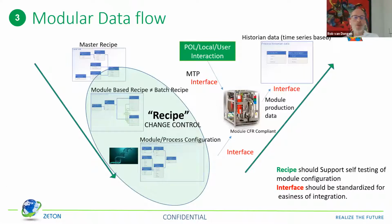So this is the modular data flow, we think. So where there's a master recipe and we have to transfer that to a module-based recipe, and I want to emphasize that it's not a batch recipe. We have also a model configuration. So as you have seen in the previous animation, certain modules on certain locations. So there is also a configuration tool. And this is what I call the recipe in total. And that need to be under change control.